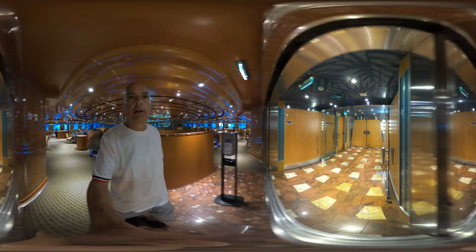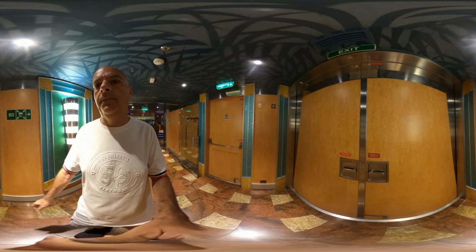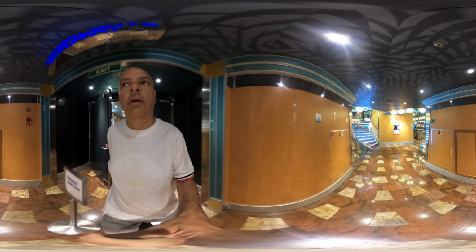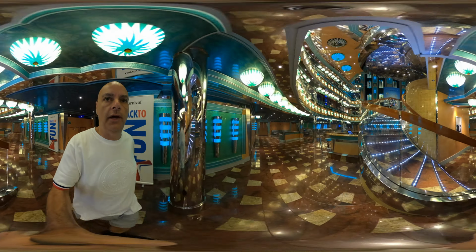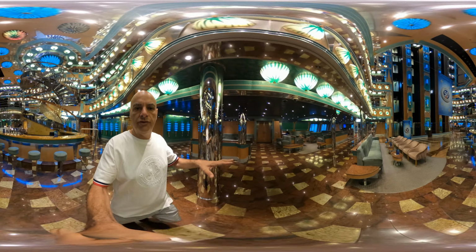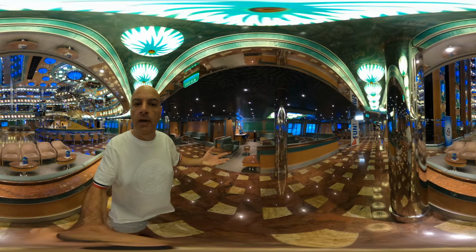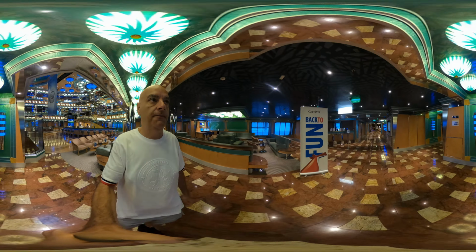And go back out to the grand atrium. And we'll walk around the grand atrium to the other side, or the port side of the ship. Now, an easy way to remember port and starboard. If you're looking towards the front of the ship or forward, port will always be your left side of the ship. And an easy way to remember that is there's four letters in left, four letters in port.